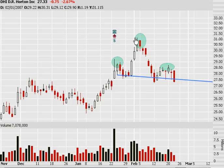And again, a lot of the home builders are showing this same setup. If you like that, don't take multiple trades on different home builders, but perhaps go to the ETF, go to XHB.